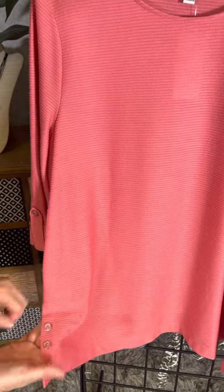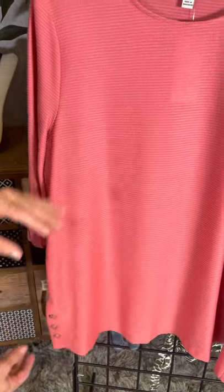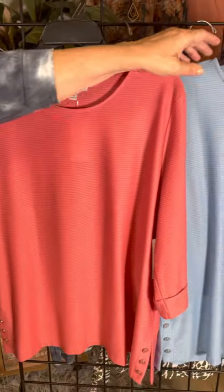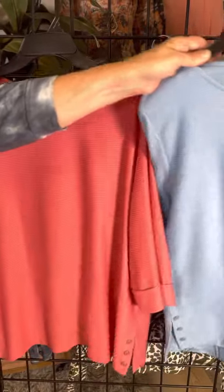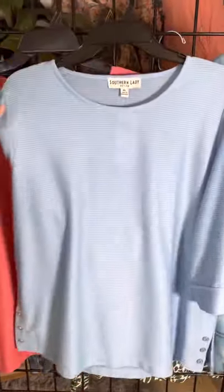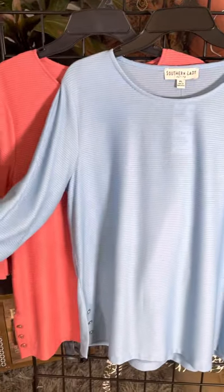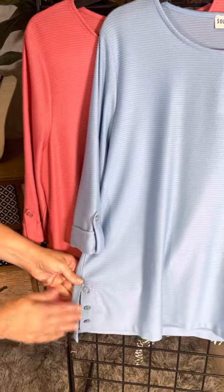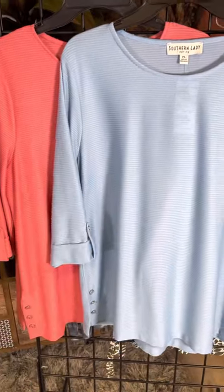We've got button detail here and a side slit as well in a very pretty peachy color here. Also in that same styling, this beautiful kind of sky blue color, same exact details, fun little detail here on the sleeve, little bit longer style, but proportioned for Petite, and that button detail.